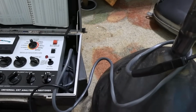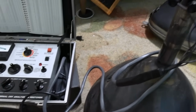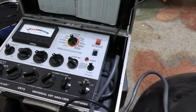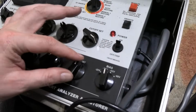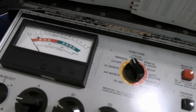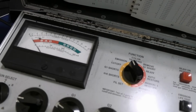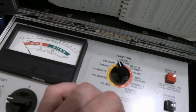I got out my Suncor for a second opinion. It's giving me similar results, but I'm thinking there's something else going on here. Because if I vary the filament voltage while I'm checking emissions, so I'm now down to about 6, up to about 8, they're really not changing. And they're really not changing as I vary the grid cutoff voltage.